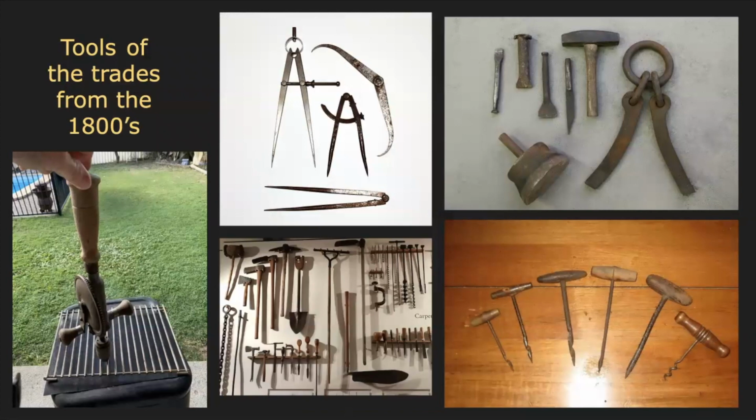So these are the tools, Jojo. So these are the tools of the trade from the 1800s. Starting on the left, we have a handheld drill. The bottom middle, we have a collection of tools that are simply labelled as convict tools. They're on display at the Hyde Park Barracks in Sydney. Then we have some more handheld drill bits. Top right corner and top middle, picks are both tools used for stonemasonry. So these were the top of the line back in the early to middle 1800s. And this is the best you could get.